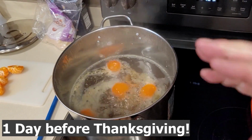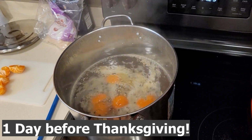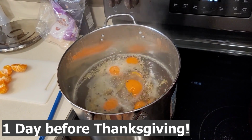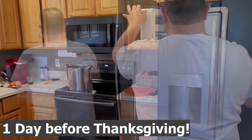We got the brine turned off. We're gonna let it cool off. We're gonna add some ice to it, get it nice and cold. Before we put it on the turkey, we want it to be below 40 degrees. This one I'm just gonna throw ice in here.